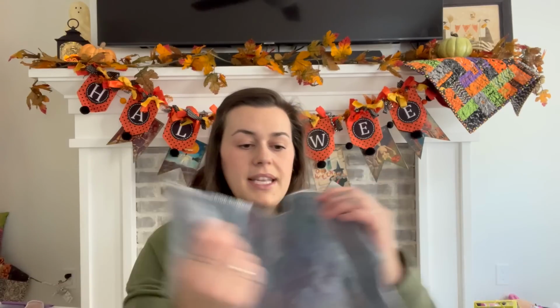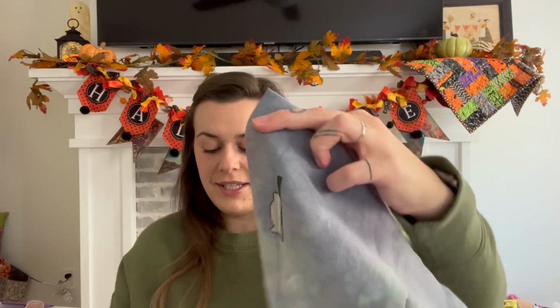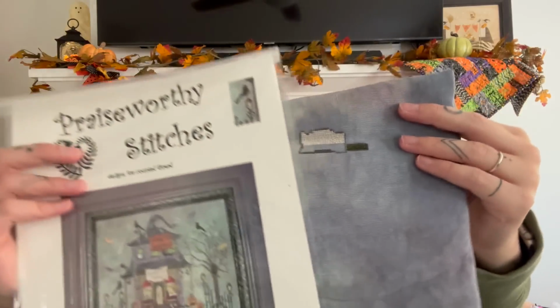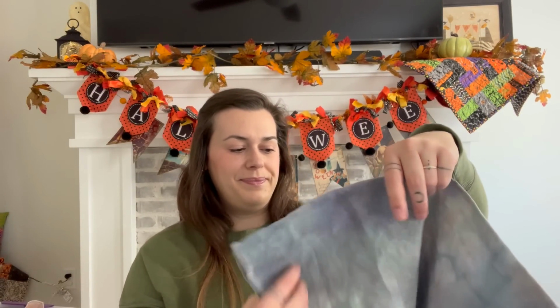My start is very small. The lesson I learned this year at Stitch West was that stitching on 40 count dark colored fabrics is not that great of an idea at retreats. And both my new starts I brought were on dark colored fabrics. Lesson learned, don't do that again. But there's my very small start. I started in the middle. There's like a white sign. So my very, very small start.